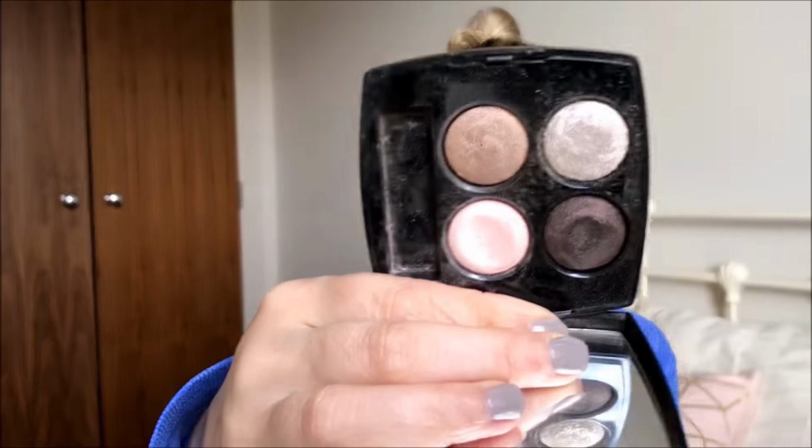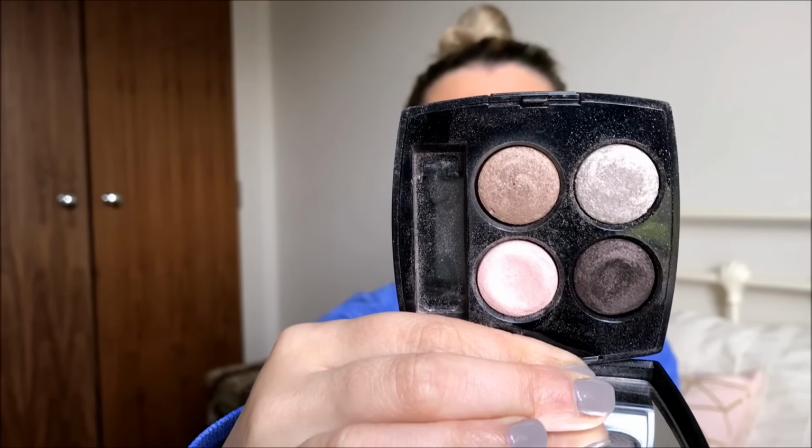So this is the Mystic Eyes quad by Chanel. I used to use this religiously. I mean, this has to be the easiest eyeshadow palette to use. And I remember I bought it because of, what was her name now? Lauren? She used to sell the necklaces in Florida. Oh God, I can't remember her name. Anyway, I got it because of her. I don't watch her anymore, but I got it because of her.